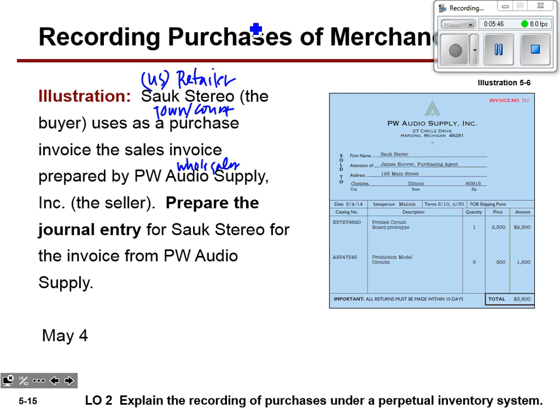Is Town and Country buying Under Armour directly from Under Armour? Probably not. They're probably buying it from like a second party. Do you know what I mean? They might be getting it directly from Under Armour, but I don't know how that works.